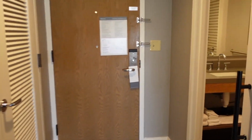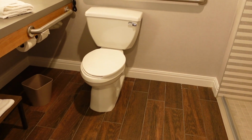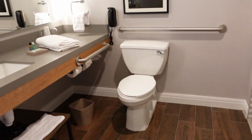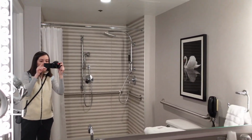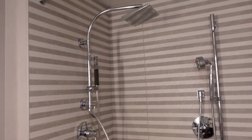So what's good about this room is there's just one sliding door instead of two. And then the bathroom, the toilet is higher. We even tested it, which is nice. And then it has the grab bar there. And there's plenty of room to roll around. And then it does seem to be a lower sink, I believe, which is good. There I am. And then it has a roll-in shower, which is nice, and then different shower heads. So that is the accessible room.